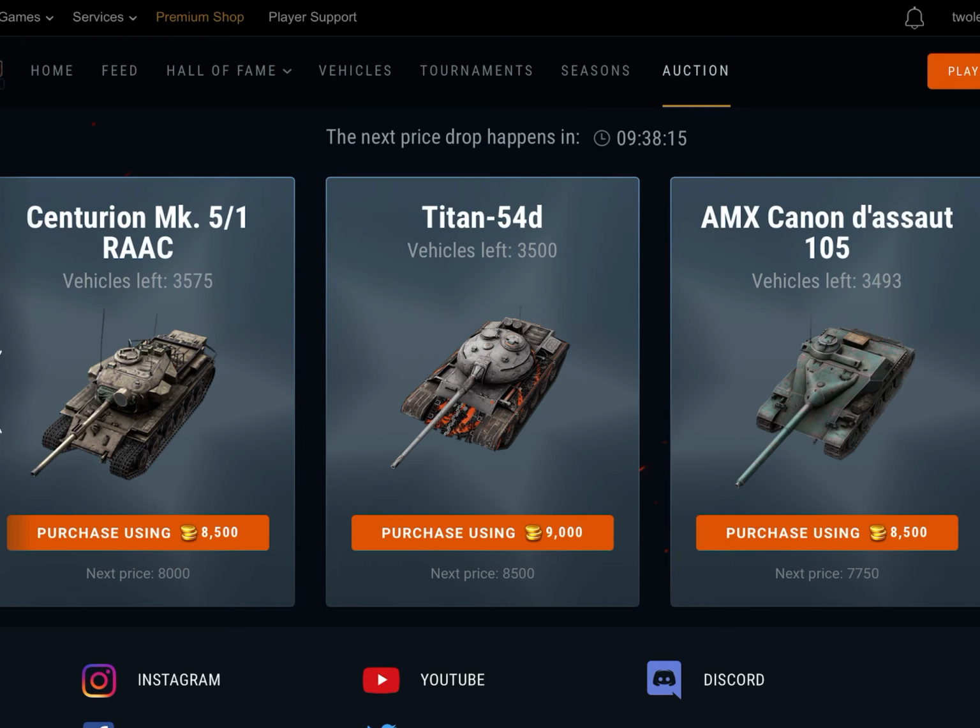All right, next up, the Titan 54D. 9k gold, yeah, it's a little too much. I would wait for this tank. Honestly, I'm not going to lie, I barely know anything about the Titan 54D, whether it's good or not, so I'm not going to give too much of my opinion on this tank, other than 9,000 gold seems expensive for a tier 8, just like all the other ones. AMX Kanonen 105, 8,500, it's a lot, but it's going to be dropping by 750 each time, and it's a decent tank.